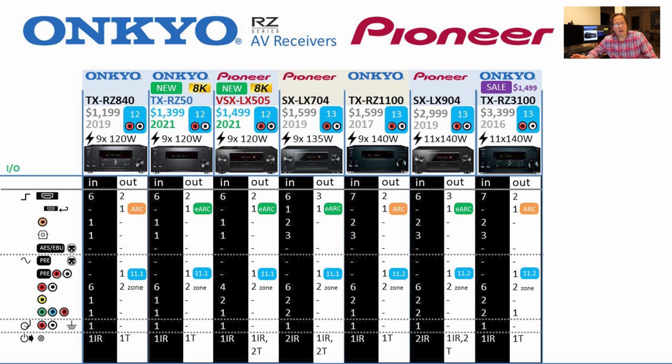None of these are going to have XLR balanced inputs or outputs in any of these models. But in this series, the RZ series, you get pre-outputs. And so those are equating to what this thing processes. Whether it's 11.2 or 11.1, you get those pre-outputs in RCA format. For inputs, you are getting mostly 6, although Pioneer starts to drop those off with their 505 models with only 4 inputs. On the output part of this, you get zones. So there's 2 zones so that you can independently select what is going out to those channels.